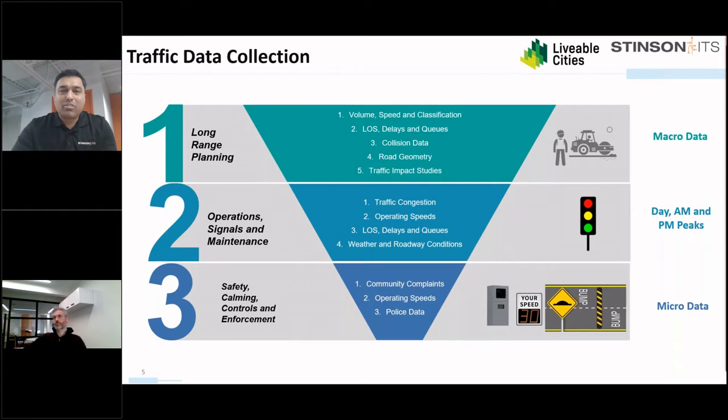So if you really think about all these technologies, traffic data usage has also evolved in the last so many years, especially in these three different categories that I'm showing on the slide. The first category is long-range planning. Each one of you is probably very well aware of this, but all you really care about is year-on-year increase in AADT, level of service or collisions, because you want to take major decisions based on some of this traffic data. Again, could be about construction of new roads, could be about construction of new lanes.